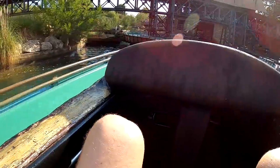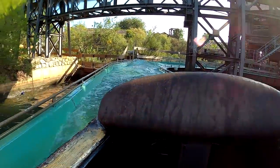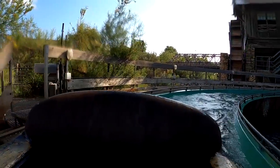Lovely, it wasn't too bad. I think because I'm the only person in the boat, it didn't get me that much. But you know what, just a light sprinkle, nice splash. It's cooled me down a bit for the evening. It's always great to get back on the Silver River flume here in Far West. Great log flume, wish it had a bit more theming around it. Some nice rock work would be nice, but it's still a great ride.